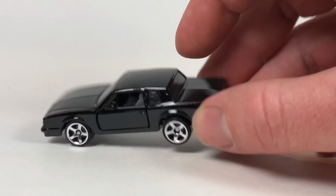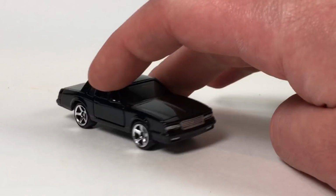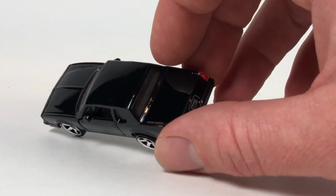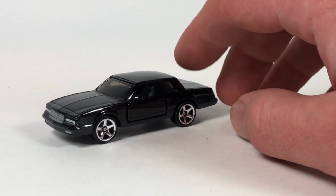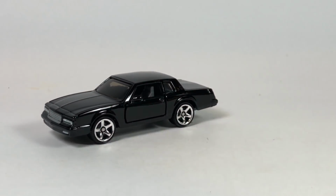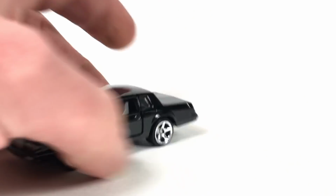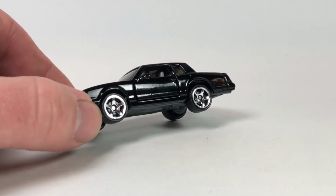Just because everything else is there. You don't really need to do anything else but put some cool looking wheels on it. I might pick up another one of these just to do that if I see it. I don't know why, it just seems like a good idea. But yeah, happy with that one. I think this is definitely a good pickup if you can find this. And I think it's going to be a desirable one down the road, probably.